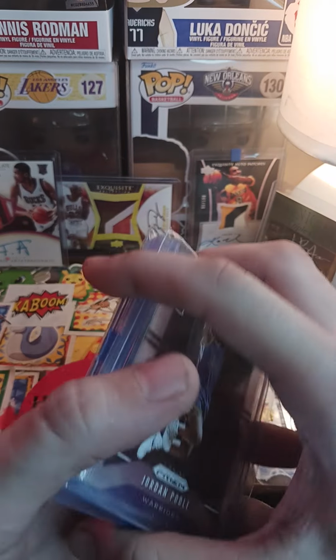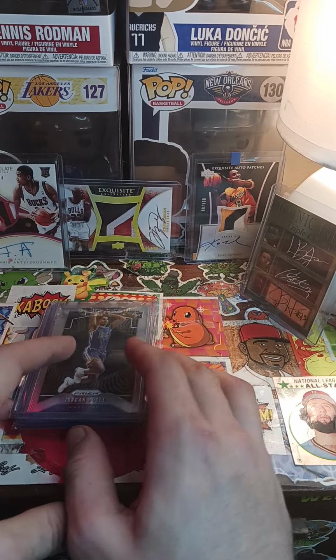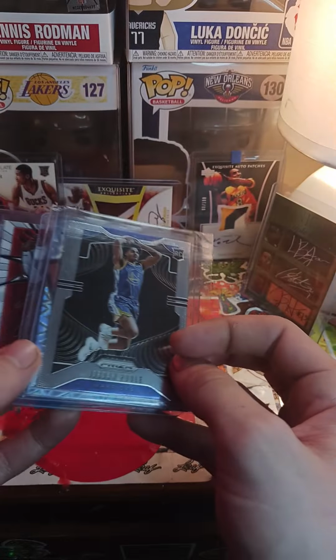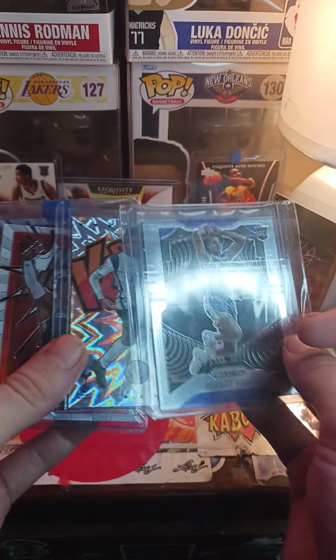Oh, and I almost forgot. I actually did my first Beckett grade, and probably a lot of people are like, why would you grade with Beckett? They just did $15 for PSA. Well, for me, I just love subgrades. It drives me nuts when I get a card back and I don't know why it's a 9 or 8. Like, is it a surface issue? What's wrong with it?